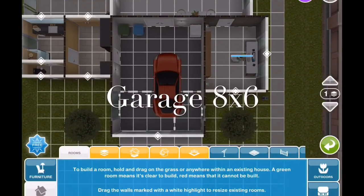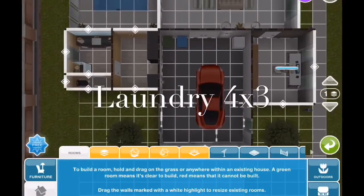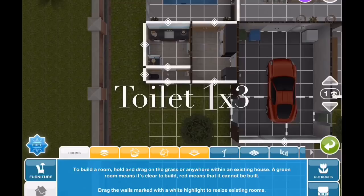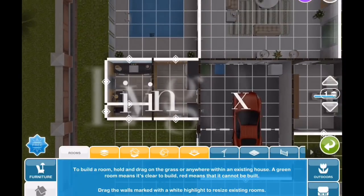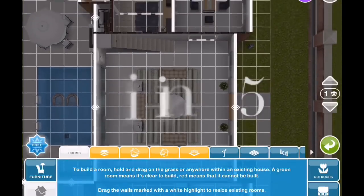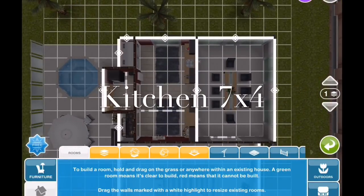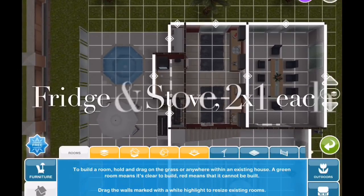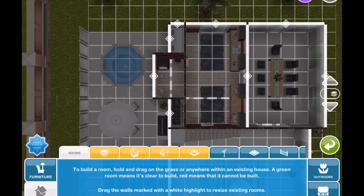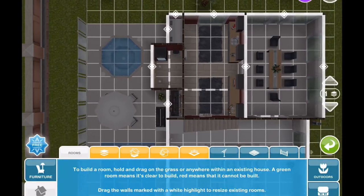So here are the measurements for the garage, 8 by 6. The office is 5 by 4. The laundry is 4 by 3. The bath is 3 by 3. The toilet area is 1 by 3. The living area is 10 by 9. And then the dining area is 7 by 5. The kitchen, 7 by 4. And then we have those two little alcoves that are 2 by 1 each. And then in the center of that is the exit or pantry at 3 by 2.